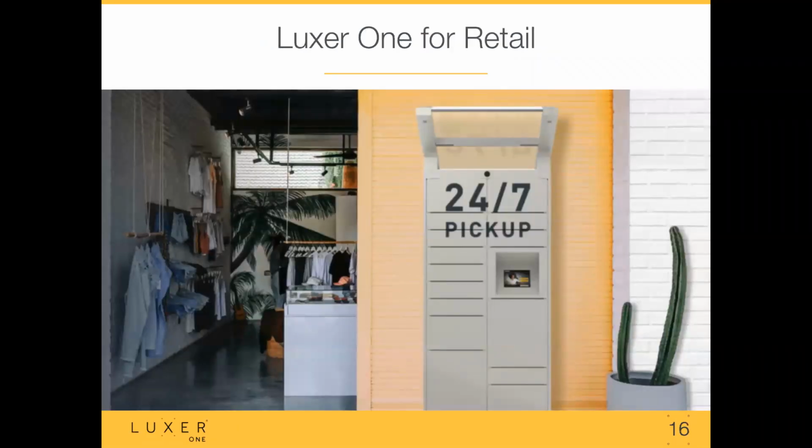So now let's switch gears a little bit. We're going to talk a little about Luxer One for retail. Similar use cases, but you'll see tweaked in a little different way. We serve both small and medium-sized businesses, as well as some of the largest retailers in the country, through a solution that we call BOPIS, which is buy online and pick up in store.